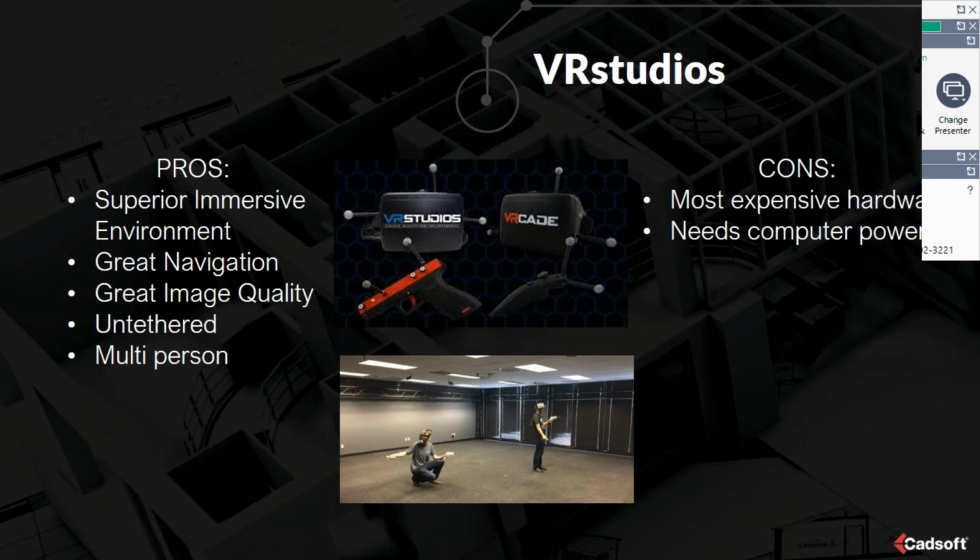The last piece of equipment that I wanted to look at for virtual reality is called VR Studios, and you can look up vrstudios.com. The two middle pictures that I have here show the controls and the helmets that you put on, and then two people in that environment. The pros are it's super immersive. You really feel like you're walking through that space. It's got great navigation, great image quality. It is untethered, so you can walk around the space, and you really feel like you're walking around that environment as you're going through. Walk through that kitchen.